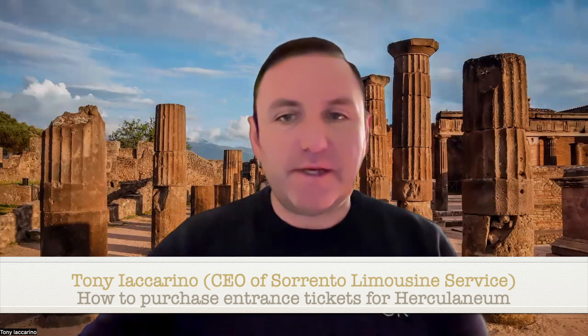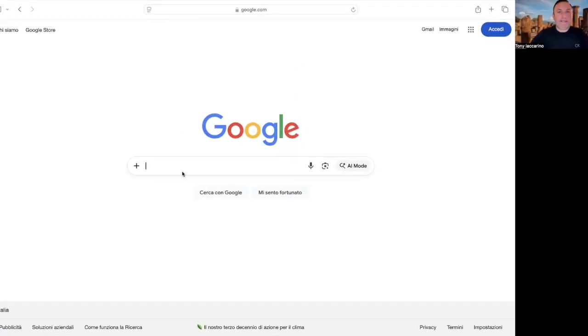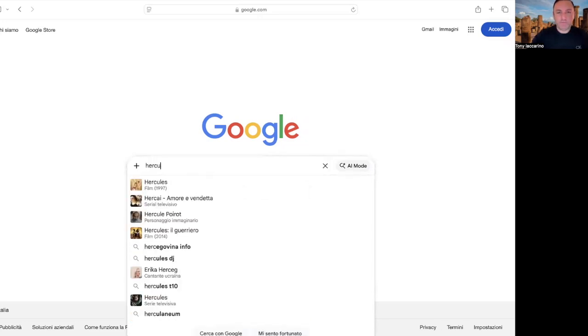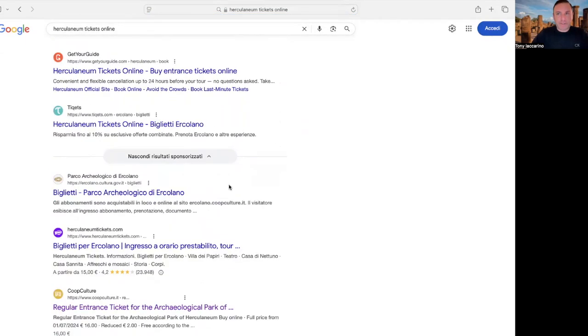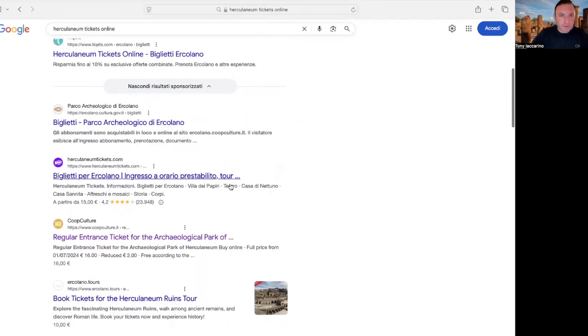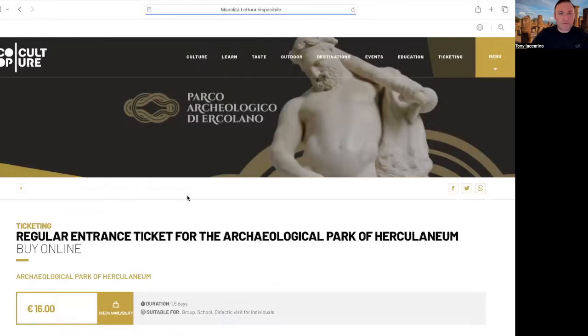Today I wanted to explain how to purchase tickets for the ruins of Herculaneum online and skip the line. So we can go online on the website of Google and search for Herculaneum tickets. We have many websites, but in this case, the official website of Herculaneum is CoopCulture. Let's enter the website.